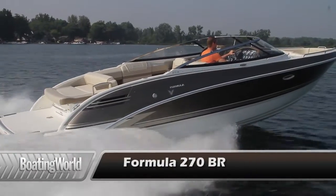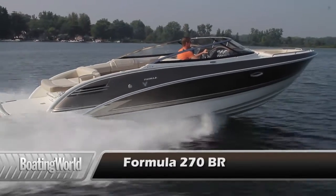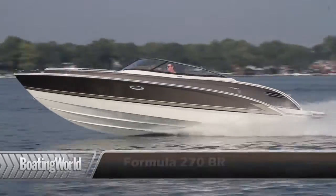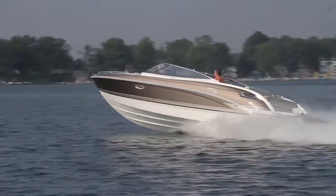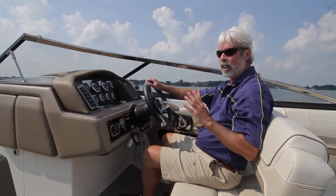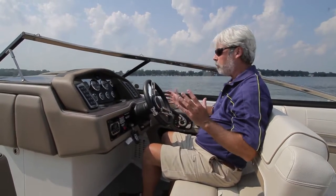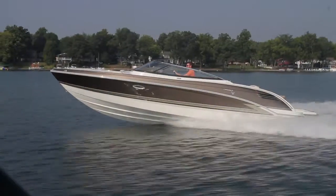Just finished testing the Formula 270 BR. That's the bowrider. Big and beautiful and brand new. It's powered by the new Volvo Penta 380 horsepower engine. And this thing has got lots of guts. This is a big boat. This is big and heavy, but it handles beautifully, and that Volvo is plenty engine.